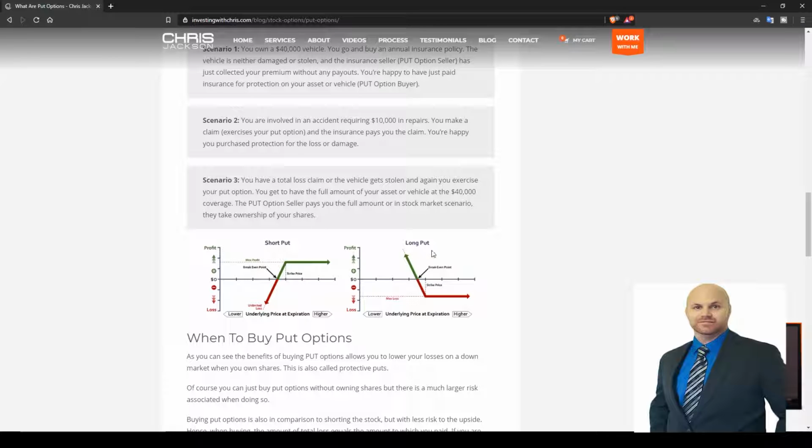Okay, so we have short puts and long puts, and what they look like. It's basically just the flip side of things. With the short put, you're going to make money if the stock goes up, and you get to keep that. And on a long put, you get to sell your stock if you have any. If you're just a naked long put buyer, then you're out that money if it goes up. But if it crashes down, you make money on getting to sell that contract back to the market for more.